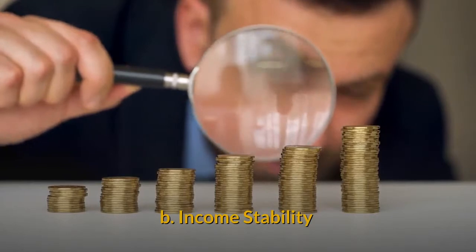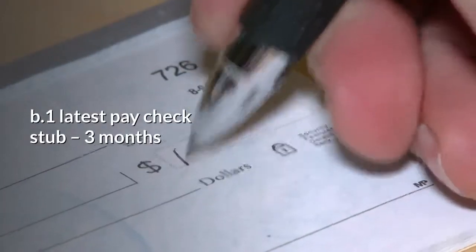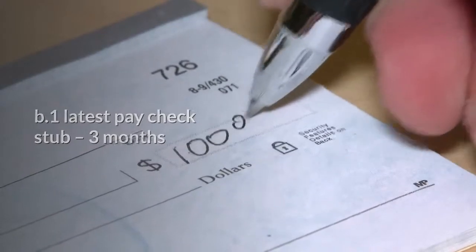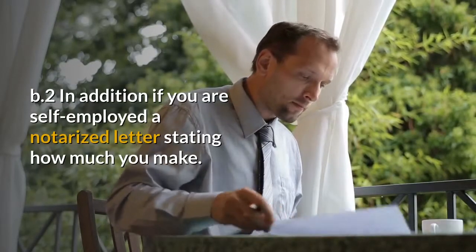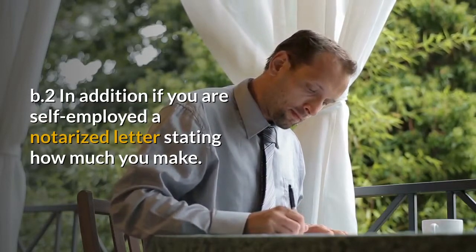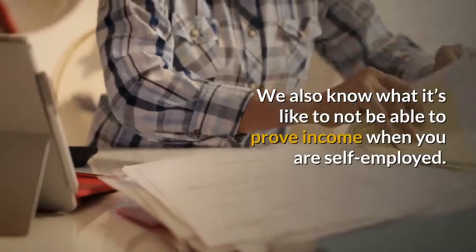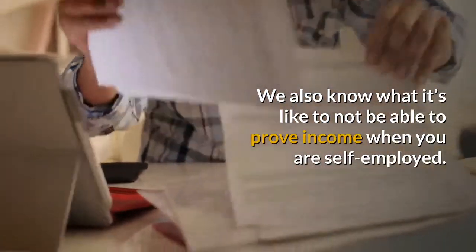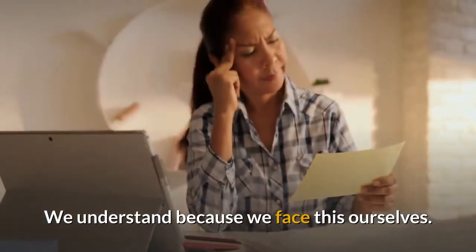Other things that we're going to look at is your income stability. What we'll look at is your latest paycheck stubs for 3 months. The second piece for your income stability, in addition, if you are self-employed, is a notarized letter stating how much money you make. We also know what it's like to not be able to prove income when you are self-employed. We understand because we face this ourselves.